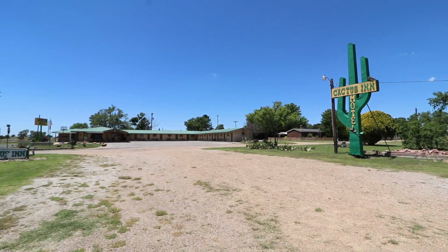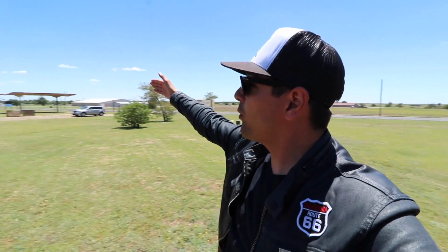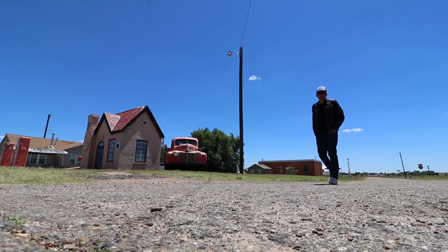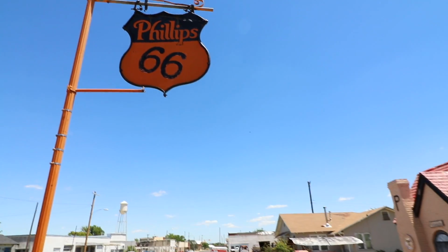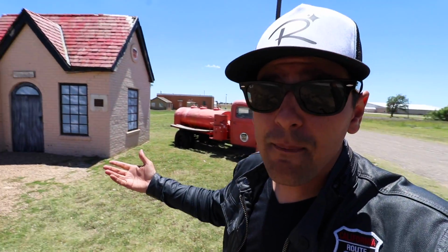Once a bustling Route 66 town that was actually so busy that they had to split the highway eastbound on one side of town and westbound on the other. There are a lot of Route 66 ruins in McLean, but at the moment, I'm a lot more interested in something that isn't in ruins. Check this out. This is one of the most photographed things on Route 66, and for good reason. Look at how amazing this is.